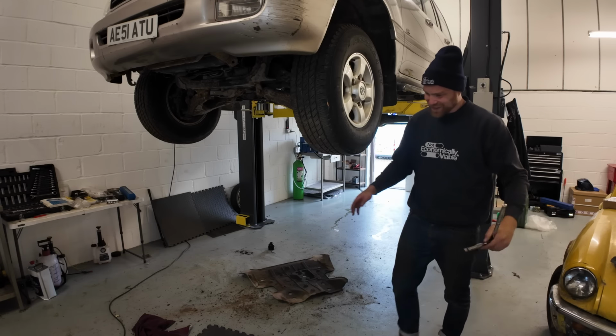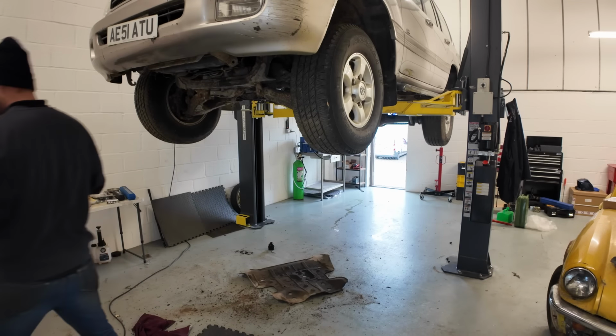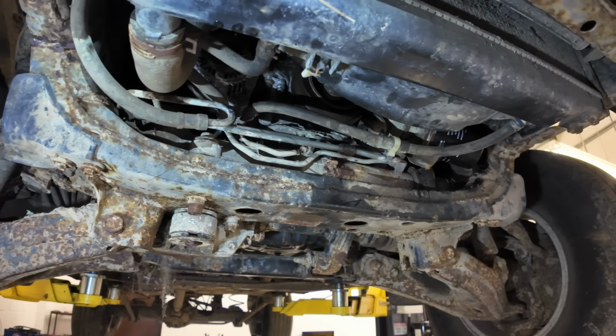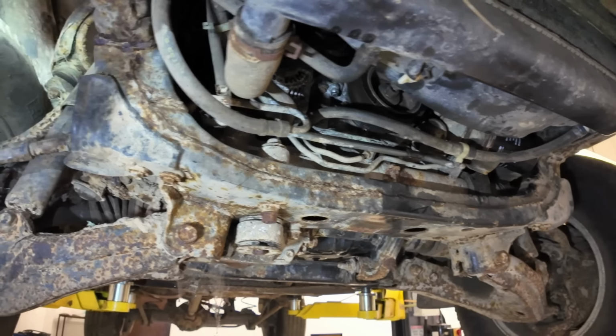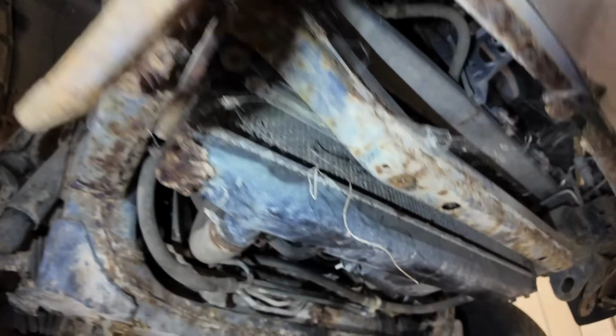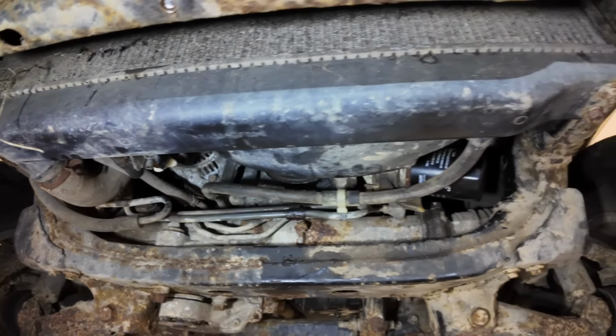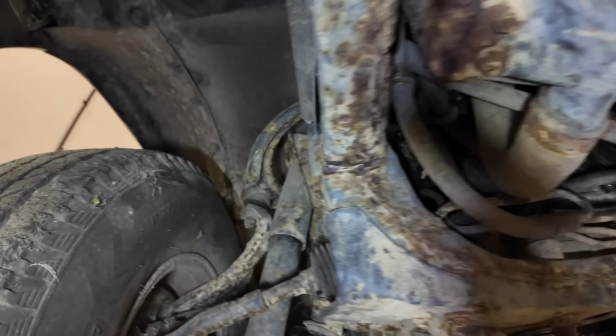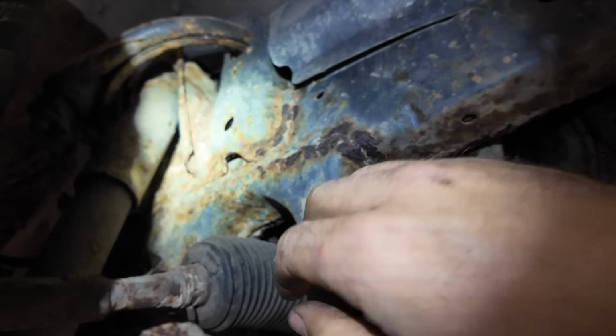So Landcruiser, it can take it. It's rock hard. Okay, so to my still untrained eye, this doesn't look too bad under here at all. So yes, it's scabby, but it's just scabby. There don't appear to be any holes or anything that might need any kind of welding.